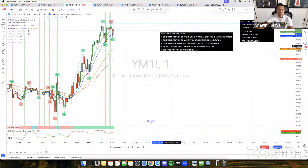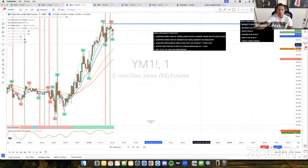Third, you want to confirm price break and close past an untested high-low. Maria's asking any kind of high-low or only higher highs and lower lows. So any high-low, that's the whole point of the strategy. You can use any high-low, whether it be a higher high or a lower high, or a lower low or a higher low. It's really any high-low. It just has to be untested.